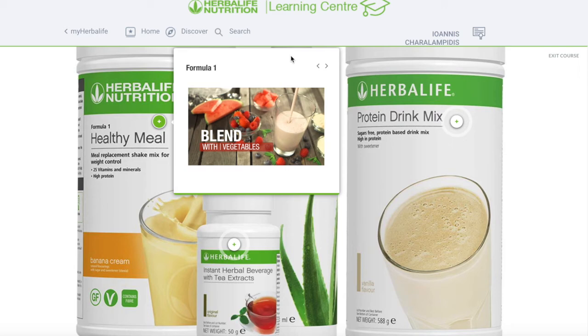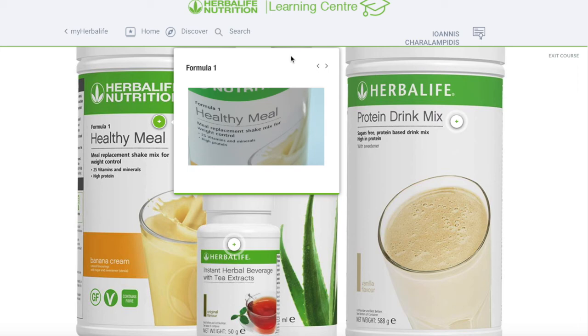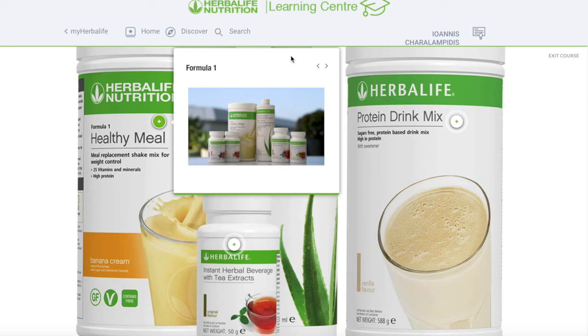For successful weight loss, replace two main meals with a Formula One shake. For healthy weight maintenance, replace one of your daily meals with our Formula One shake. With a perfect blend of high-quality protein, fiber, vitamins and minerals, Formula One offers both great nutrition and convenience in one delicious shake. Nourishing ingredients, flavorful experience, smart nutrition.